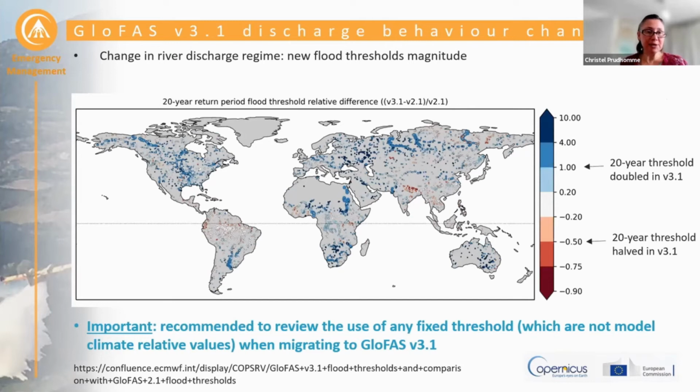We're now going to present a kind of overview of how that changed the system. The first thing to remember is that because we changed the way the hydrological processes are calculated, that has some implication on the river discharge amount and regime. This slide highlights that the thresholds which are used to identify the flood signal have changed between the previous version and 3.1.